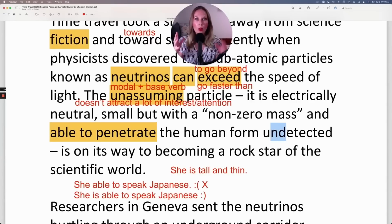Undetected. So you don't see something going into your skin because they're not visible. They're so small that you can't see them. So that means undetected, not visible, or not known, undetected.